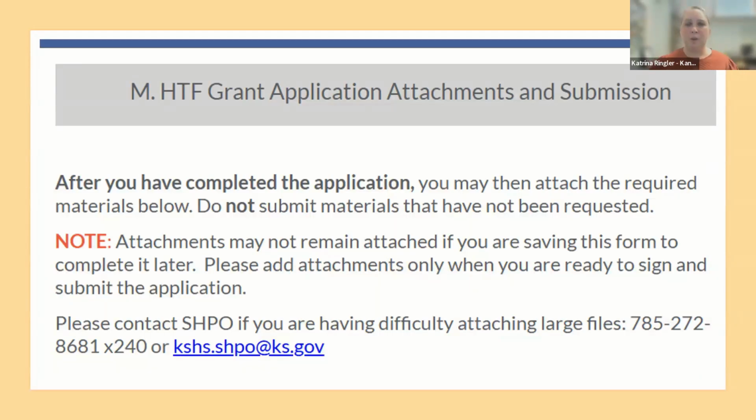Section M is where we get into the rest of the attachments and submission of your grant application. So again, a word of warning that attachments may not stick or attach if you're saving the form to complete and resume later. So the recommendation is to wait to do those attachments until you are finished with the online application and are ready to submit it.